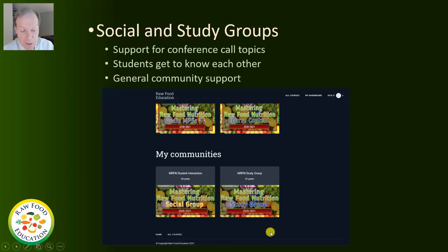And then we also have a separate study group. In the study group, typically, sometimes we'll get a really good question on our live conferences, and we will sometimes look up some articles and give some links and then put those in the study group to help enhance answering students' questions and making sense out of everything.